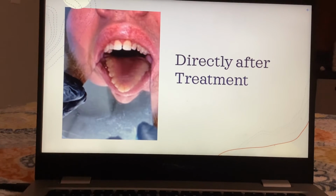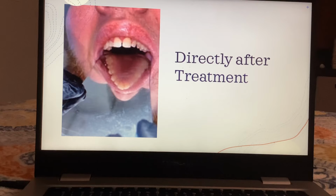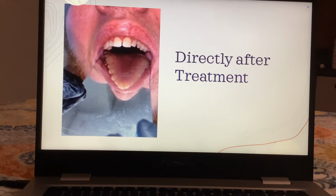So I was fortunate enough to have him return before this project was due, and this was directly after treatment. I took some after pictures, and you can already tell a difference. The gums are already a little less irritated.